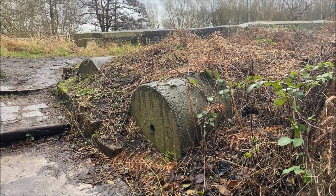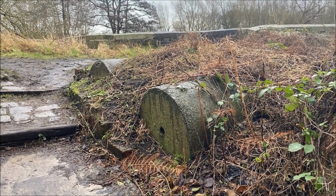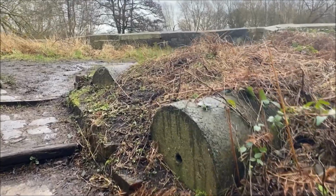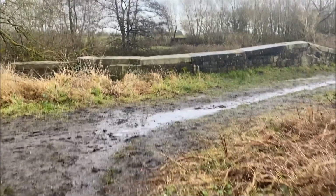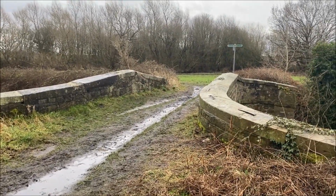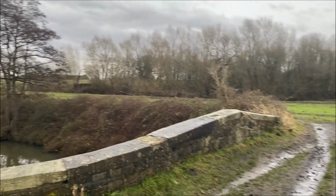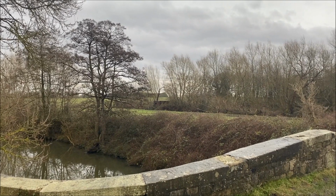And straight away we can see some World War II relics here. These would have been used to try and stop tanks during the Second World War. Whether or not those were originally across the bridge, who knows? But this is only a small bridge, and I doubt a German tank would have got across that, to be honest. And there it is, just over in the trees there.